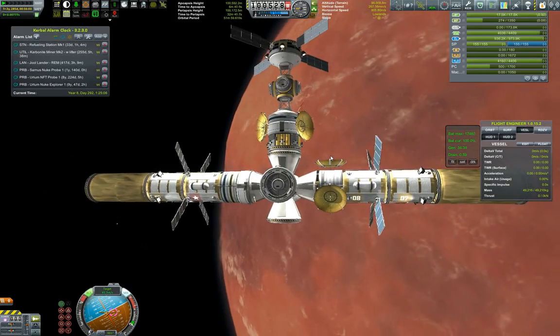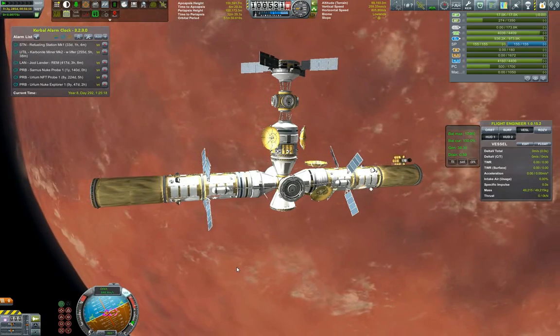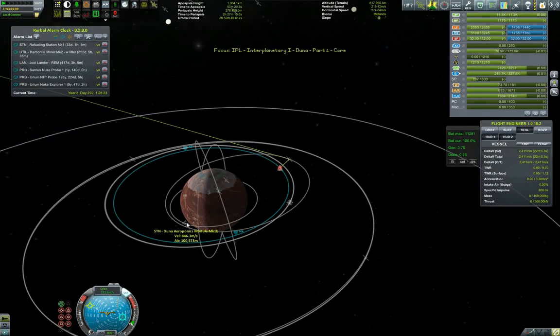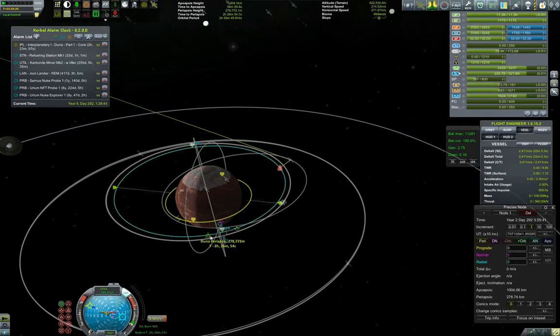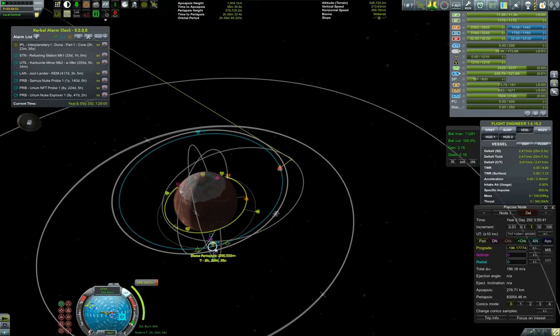I definitely want to withdraw this antenna because now the top antenna is taking over, and now it is time to dock the Duna IP ship to the actual station. So, I did make a small mistake, I'll admit that, and I'll show that to you in a moment, which will make docking a bit more difficult for me, but I think I have found a way around it. So, just a little bit to show you what I am talking about.